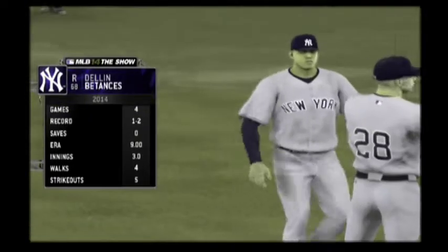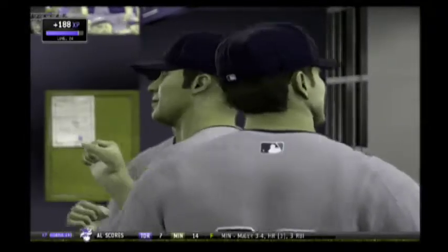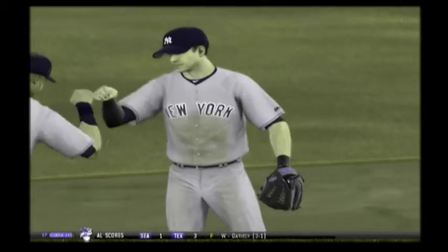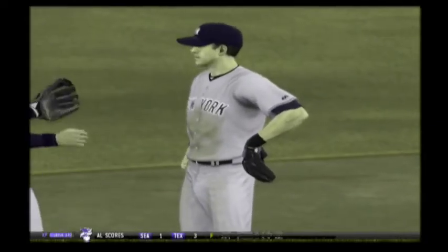Here comes Yankee manager Joe Girardi on his way to the mound. And the Yankees have taken game 1 of the series on the road as the ball game is over. Well, this one certainly wasn't a spotless finish, that's for sure. He does surrender a run, but he also gets the final out here to pick up the save.